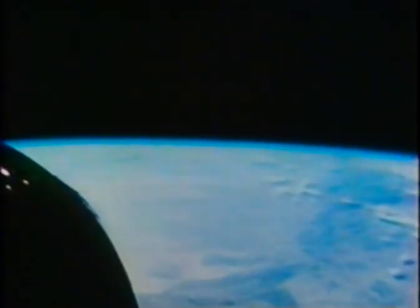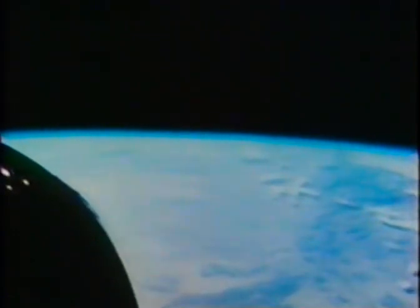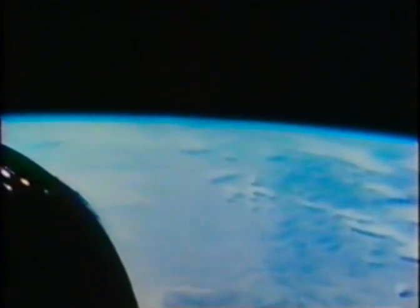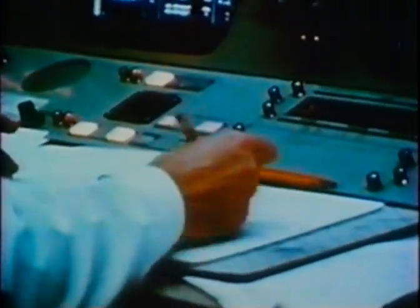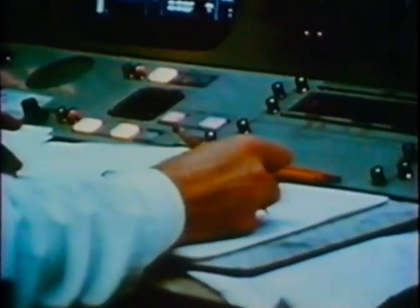The crew immediately went to a backup rendezvous mode, onboard computations. The pilot bent over his charts, relaying distance and burn rates to the command pilot. This method had been used successfully as early as the Gemini 9 flight and presented no problem.